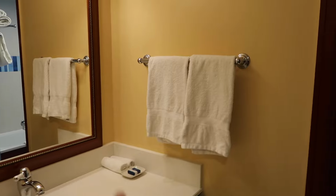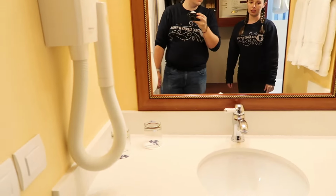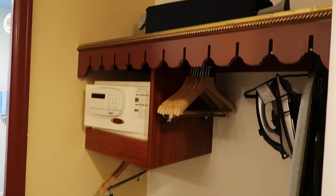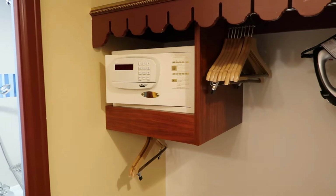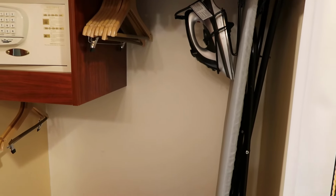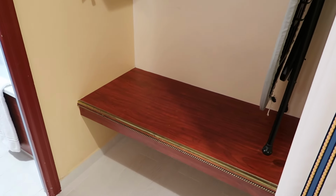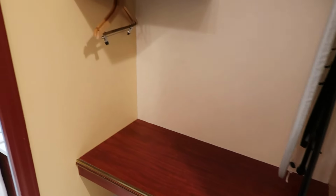And then there is hand soap here by the sink as well, and some extra glasses, which is nice. And then behind me is kind of the closet, quote-unquote, area. There is a pack-and-play up above, a little bit of hanging space, an in-room safe, as well as an iron and ironing board, and then some more space down below, probably for bag storage. Decent size, decent amount of space.